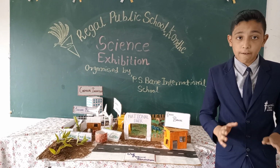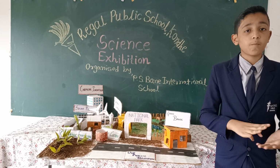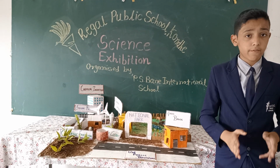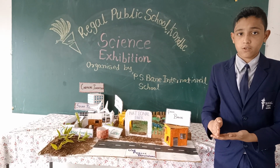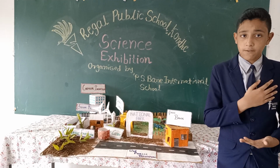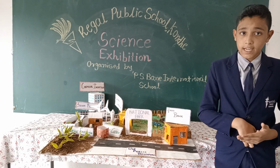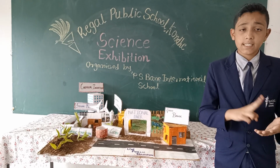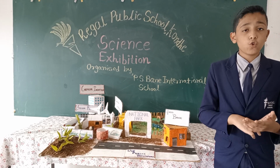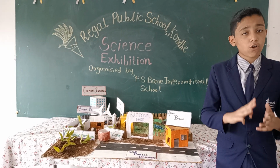Biodiversity conservation refers to the protection, upliftment and management of biodiversity in order to derive sustainable benefits for present and future generations. Objectives of my project are: first, to preserve diversity of species. Second, sustainable utilization of species and ecosystem. Third, to maintain life supporting system and essential ecological process.